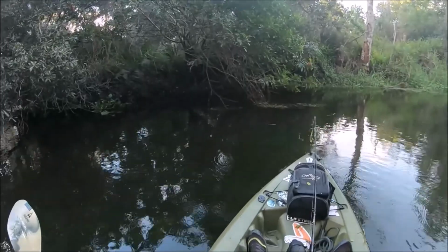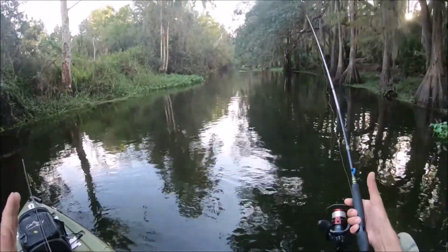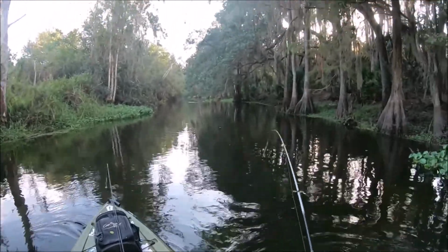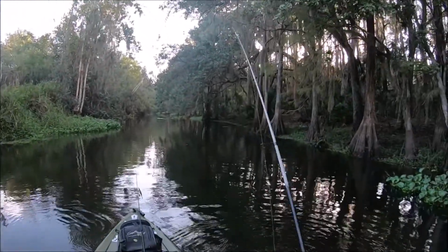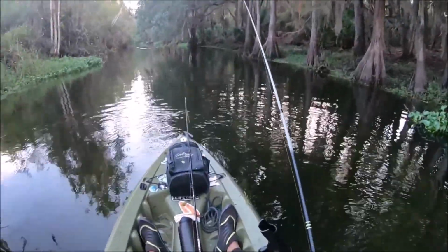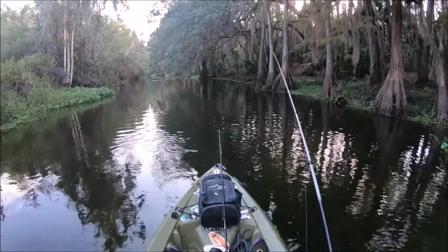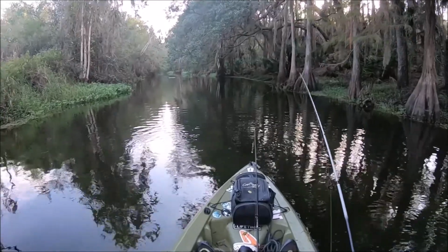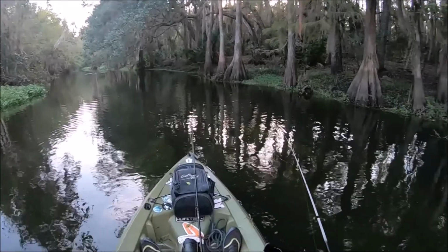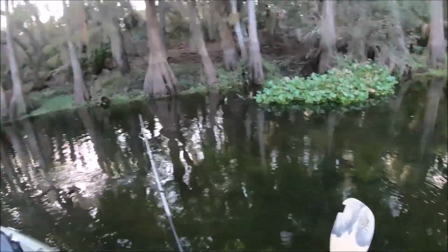Dang, I just saw a big bass swim by. It was probably about that big. At least a 4 or 5 pound bass. Could be more. Dang. When I saw him, I tried to cast for it, and I saw him turn around and follow my bait, but then he just stopped. It's like, I don't want none of that. Should have thrown the worm. Well, looks like I missed that chance.